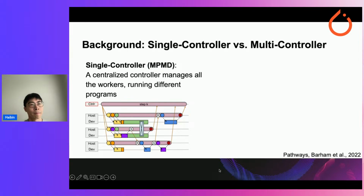So basically here, this is a graph taken from Pathways, where this controller will communicate with all these different hosts and devices and dispatch the corresponding computation or movement operations to these workers. So it is easiest to write because there's only one central controller, but there may be communication overhead when the scale is large.